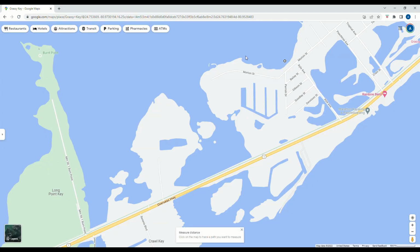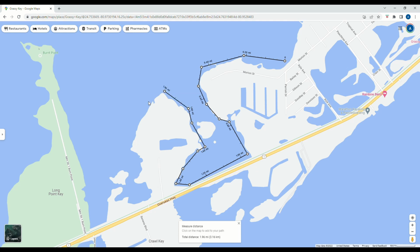Today we're going to do a kayak tour of Grassy Key from Sunset Park. Sunset Park is a new facility. It's great for launching new kayaks. Grassy Key is the first key that you run into when you come on to Marathon, but Sunset Key is on the Gulf side. It's a wonderful little facility for kayaks and canoes to be putting in.